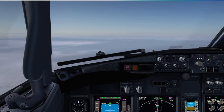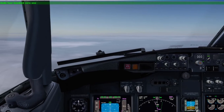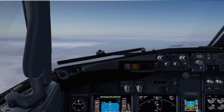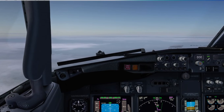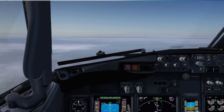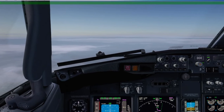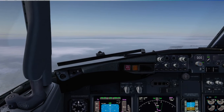We got Havana Center, and I was hoping to get Miami Center. Unfortunately, by the time I actually left Jamaica, they decided to go offline, and right now it's pretty much just gonna be a lonely trip.